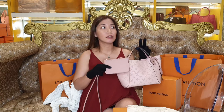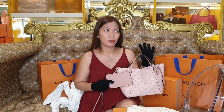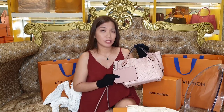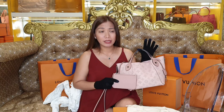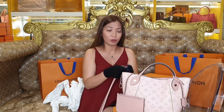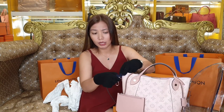Kasi, titingnan nyo sa website ng Louis Vuitton store, this is $3,400 US. Or kung i-convert natin, that's around 177,000. So, kung dito mo siya sa atin bibilihin, siguro mga more than 180 siya. But, ito super, super selling low lang namin. Mura lang din siyang binigay ni owner sa amin. Hindi lang talaga nagamit ni owner. And kasi nga sobrang dami niyang bag, so gusto niya lang mag-let go, gusto niya lang mag-dispose. Ang ganda ng bag na to, super cute. Itong strap, so dito mo siya lalagay sa gilid.